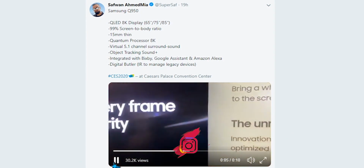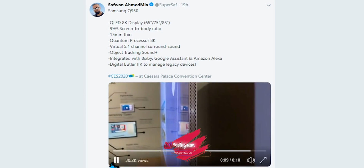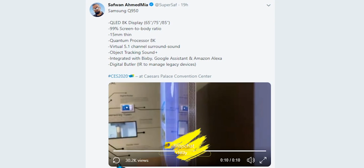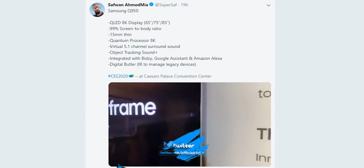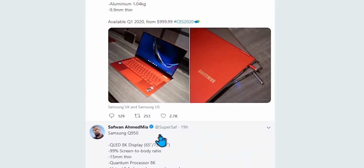8K TVs are becoming a thing, and I believe 8K TV is gonna be pretty expensive now, like maybe $10,000 for the cheapest 8K TV. But I would advise you don't buy it right now if you're looking to save, because in the next 5 years it will be like $400 for an 8K TV, trust me. But let's move on to the next product that they showed today.